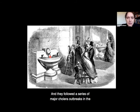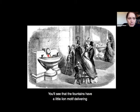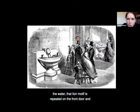And they followed a series of major cholera outbreaks in the capital, which had killed tens of thousands of the capital's citizens and drove the government and a number of private organisations to work on an improvement of the sewage and the clean water supply across the capital. You'll see that the fountains have a little lion motif delivering the water. That lion motif is repeated on the front door, and those lions are still there today.